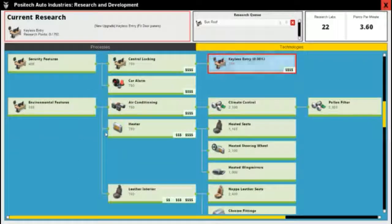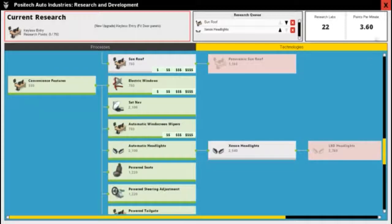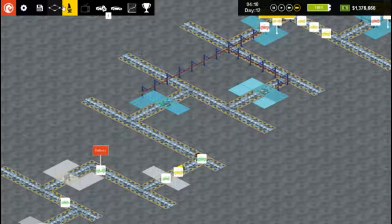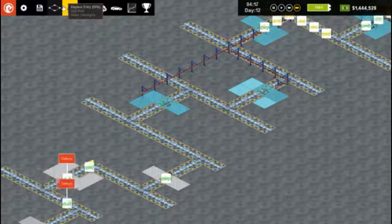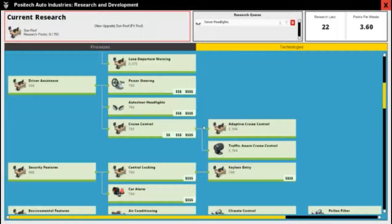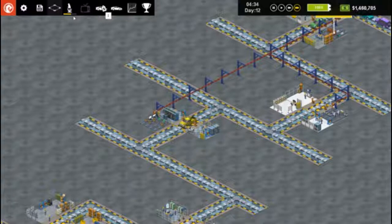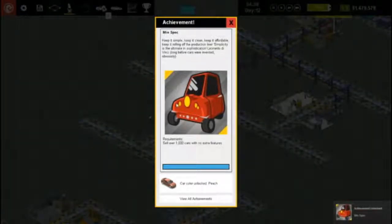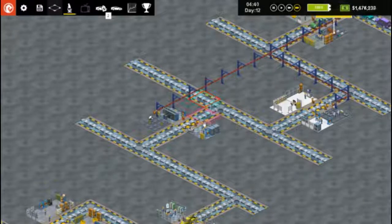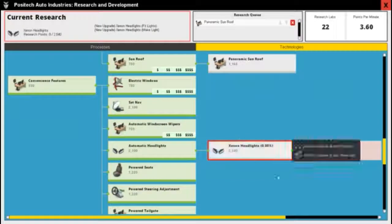View research. So I'll let that go. And we need to wait for the sunroof. We can do that one actually. I'm just going to do the keyless entry. See how quick it goes, because we've got that minute of research going. Upgrade. Wait for the sunroof to go before we can get that one. That must be to do with something. I don't know. Upgrade that. View research. We'll add that, and then we'll let that go.